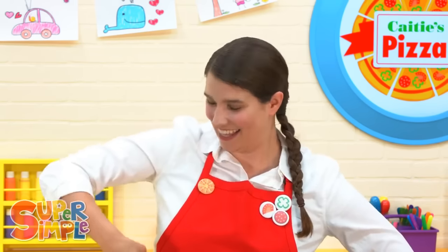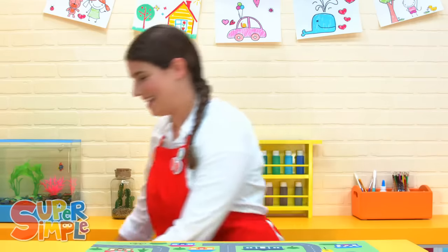I like all the toppings except for olives and onions. Got it, coming right up. Thank you. Bye. Okay, everyone, this customer says they like all sorts of toppings except for olives and onions. Just like a lot of our friends, they don't like olives or onions either. I guess they don't like pizza toppings that start with the letter O? I don't know. All right, let's make our new customer a delicious pizza.